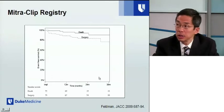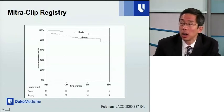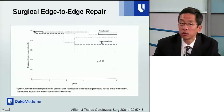There is very limited long-term follow-up after percutaneous mitral valve edge-to-edge repair for regurgitation. The MitraClip Registry was reported in 2009 with 3-year follow-up of patients who were the roll-in patients among the sites. And you can see here a gradual increase in the likelihood of need for surgery out to 3 years, an event rate of approximately 6 to 7% per year of needing surgery due to residual or recurrent regurgitation, and that percentage is higher than has been reported after surgical mitral valve repair.